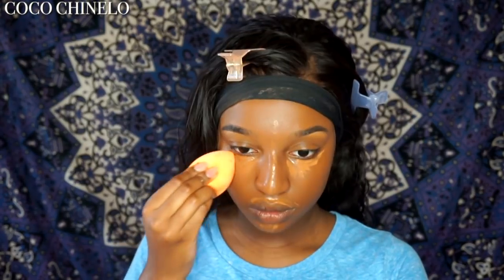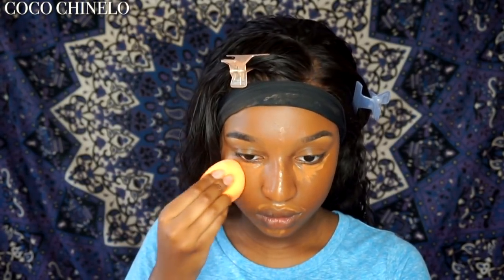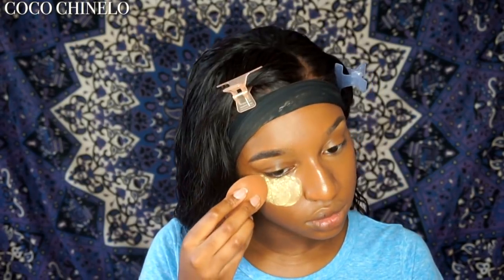All right, now that we got our concealer on, we are going to blend. All my life, I've had really dry skin. Recently, I've noticed that my skin's looking a bit more oily, so now I have to set my makeup. I'm gonna use a Sasha Buttercup setting powder with a dry beauty blender, and I'm gonna set this.